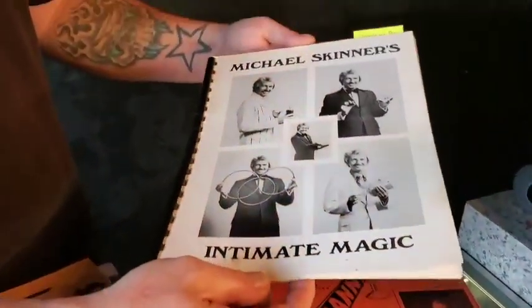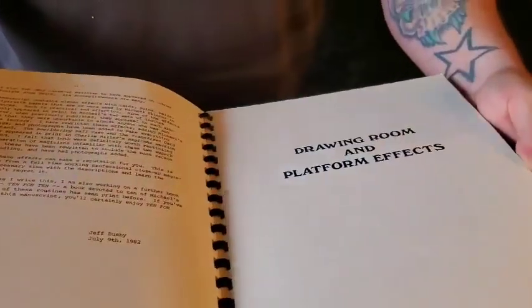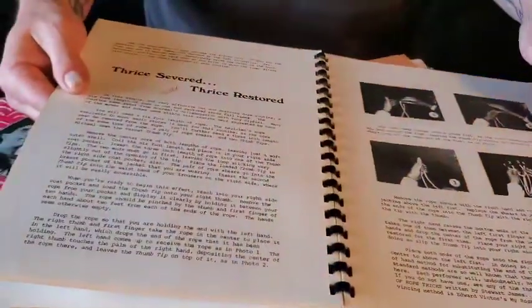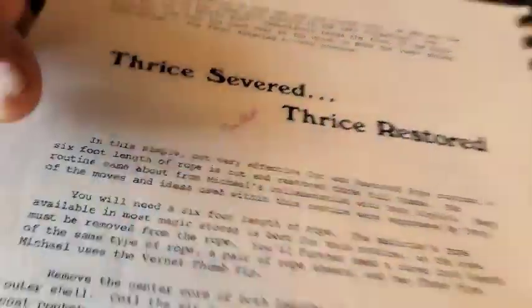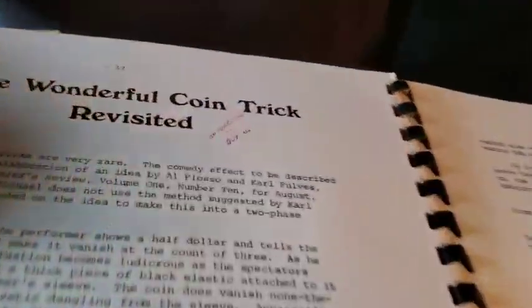All right. And then a couple more over here. Michael Skinner's Intimate Magic. This is $30. And no annotations, no writing in it. We've had a couple notes that have come through lately that somebody wrote on every single page. Oh, I lied. Yes, that's excellent. Yeah, he would go through and write good or excellent on every single effect in every lecture note he had.